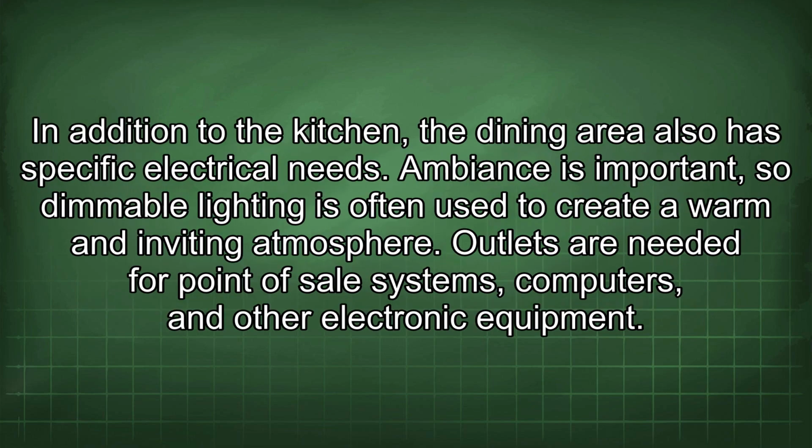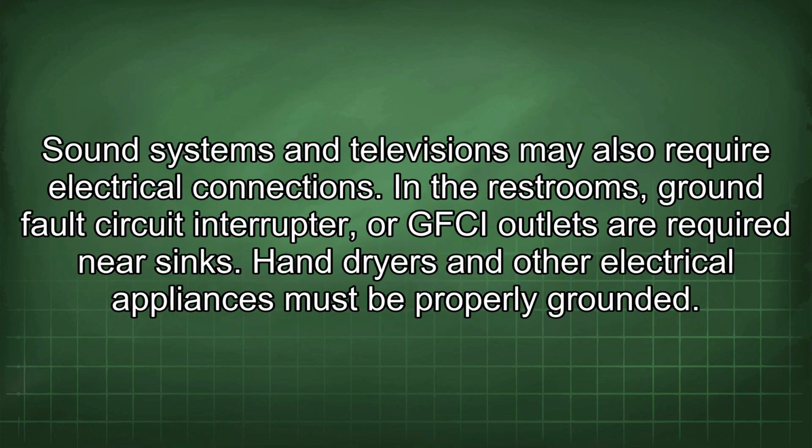In addition to the kitchen, the dining area also has specific electrical needs. Ambience is important, so dimmable lighting is often used to create a warm and inviting atmosphere. Outlets are needed for point-of-sale systems, computers, and other electronic equipment. Sound systems and televisions may also require electrical connections. In the restrooms, ground fault circuit interrupter, or GFCI outlets are required near sinks.